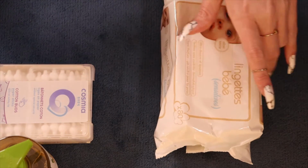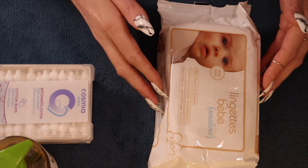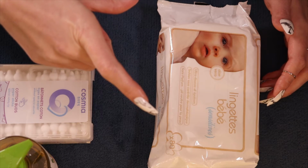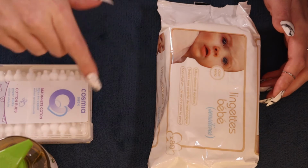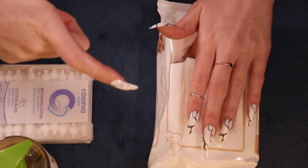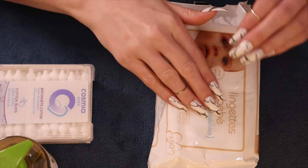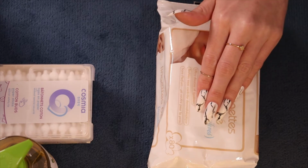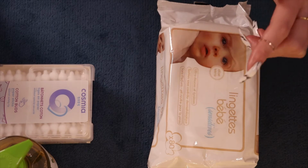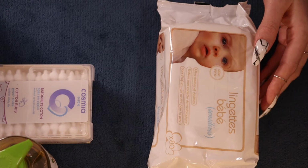I also got some lingettes, so some wipes. For my son, we usually use liniment. I think it's just liniment. Is it the same word in English? Goodness, sorry. I'll write it here. If it's not, I'll write the real one in English. But liniment with cotton pads. But I find that wipes are very practical for when you either can't find that, or you're out and about. I just like to have some wipes around. If I used just wipes on him, he would probably get a rash or something, but it's fine every now and again.